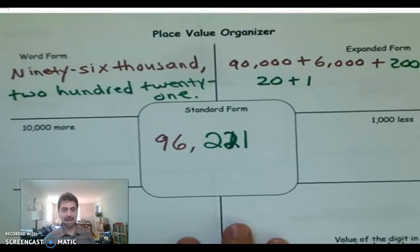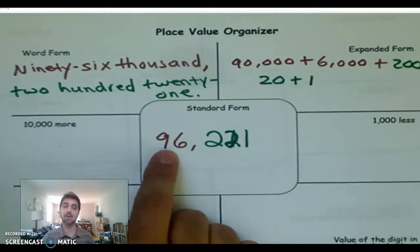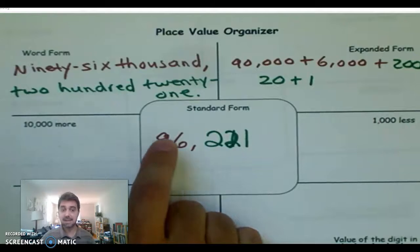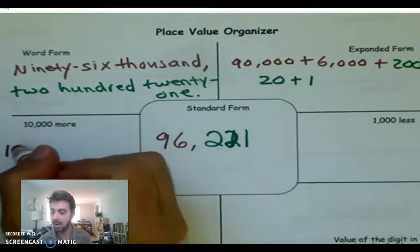And now we're going to add 10,000 more. This time we are going to add 10,000. So here's my 10,000s place. Oh, this is interesting. So watch this, boys and girls. This is a tough one, okay? So I have 9 here. If I add another 10,000, that means I have 10 ten-thousands. But you can't have 10 in one place value. So I'm going to take those 10 ten-thousands and turn them into 100,000. So I end up with 100.